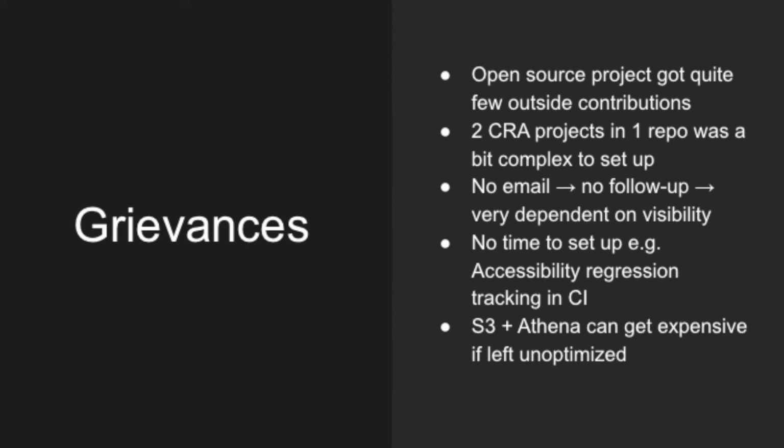And finally, S3 and Athena, even though it's nice and simple and lovely, it can get expensive if you don't bother optimizing at all and you just keep running the same queries pretty frequently without any partitioning or anything.